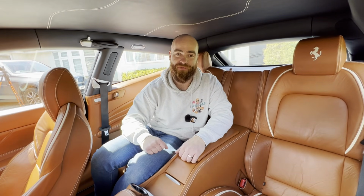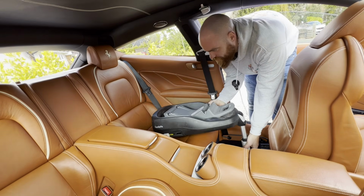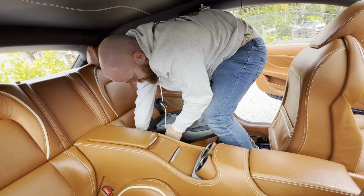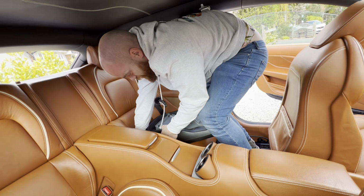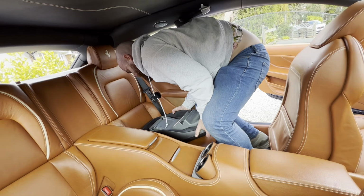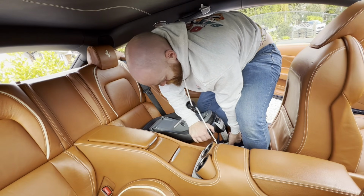Right, so let's see what child seats you can fit in the back of your FF. Right, so first up is the ISOFIX base. Pushing in something with metal teeth through some Italian leather. Oh God, this is a bit stressful, but I always take great care. Right, there we go. That took me a bit longer than normal. I was just being so delicate.